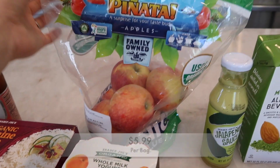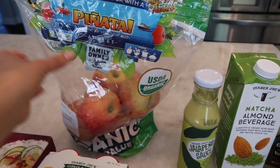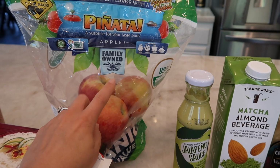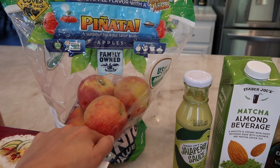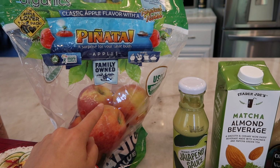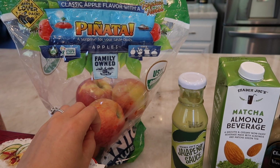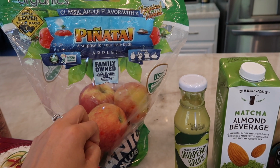I also grabbed this big bag of piñata apples. Now, my son got into these and he's eaten quite a few. I actually bought these last week, not in this haul, but I wanted to show you guys anyways because it's such a big bag and it's a really good price. Better than Costco, so that's why I grabbed these, and they're delicious. The piñata apples are not super sweet, but they have a sweetness to them and they're really crunchy, so that's the type of apple I like.